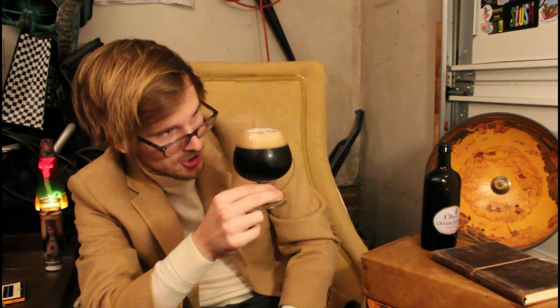Ooh, yes. Very nice, dark, rich color here, with just the perfect amount of head on the top. Giggity. Now give it a look-see. We've got this in bright light and I cannot see through it. Extremely dark. Pitch dark, I would say. Very pleasing to look at, though.